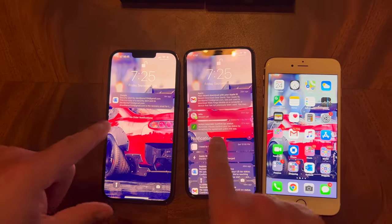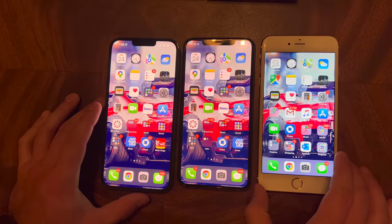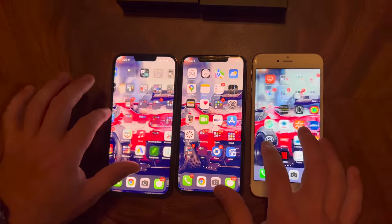By the way, both of these two phones are running iOS 15. This phone is running iOS 12. So it's a little outdated there, but I just want to show you the difference in peak brightness.